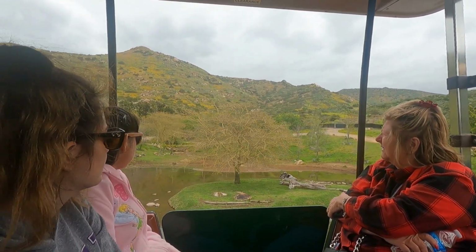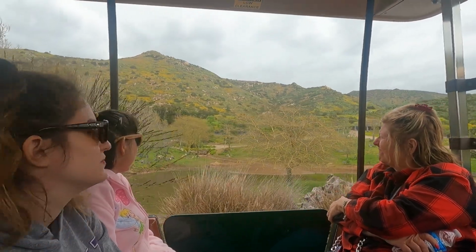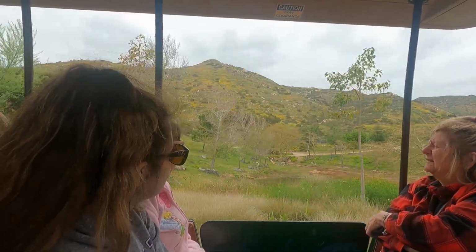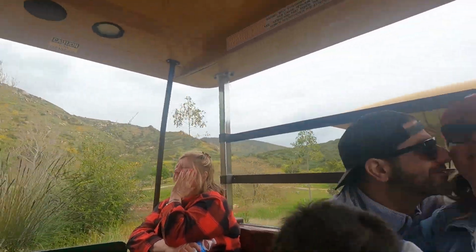That Sitatunga is starting to walk down this hill. She is very duck-footed because they're a water antelope as well. So those legs of theirs are more for the water instead of the land.